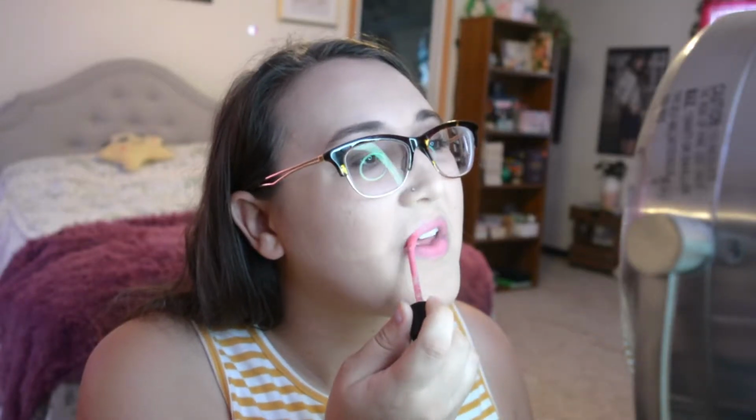Next for lips, I have this Wet n Wild Liquid Catsuit in Pink Really Hard. It's very pink, maybe too pink, very much too pink. It's also pretty patchy. This applicator's really weird. It doesn't apply evenly. Well, I don't like this stuff at all.